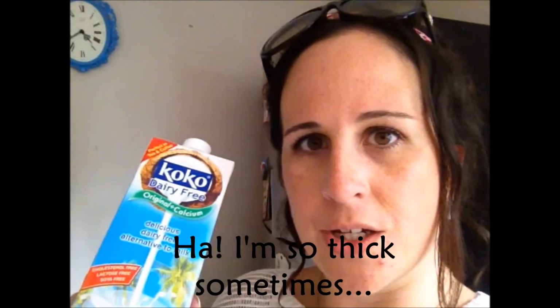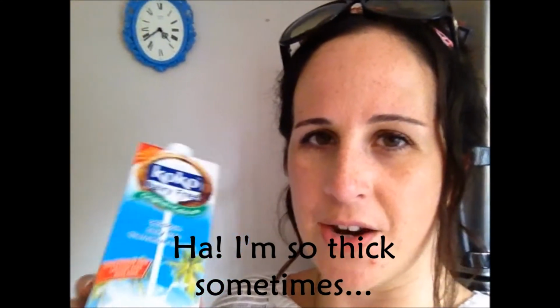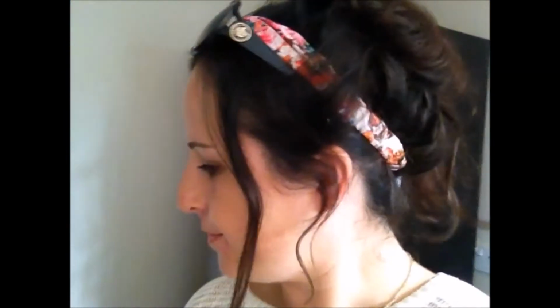Actually, I think this might be coconut milk. Yes, it is. It's not coconut water. I thought I'd try it because she did a whole video on being dairy free and helping with migraines, and I thought that might be the answer, because I know if I eat a lot of cheese I get a super bad headache, so I thought that might help. So I was just going to try it for this week.